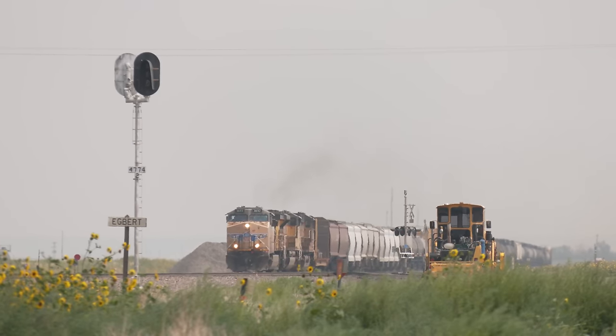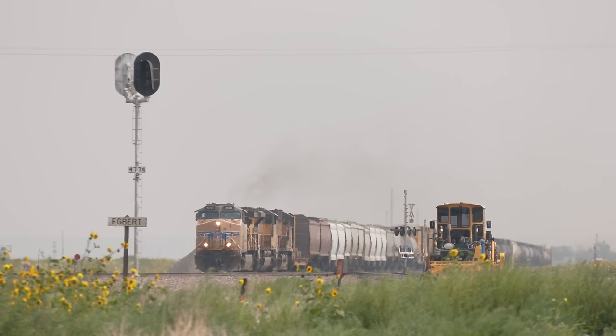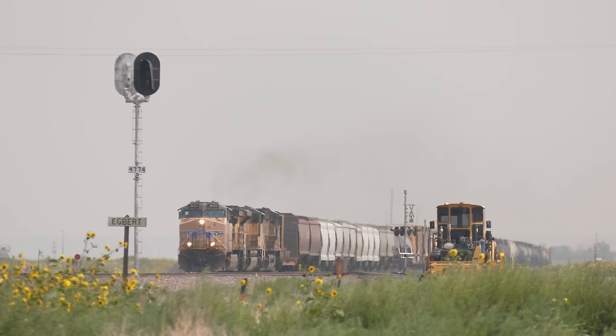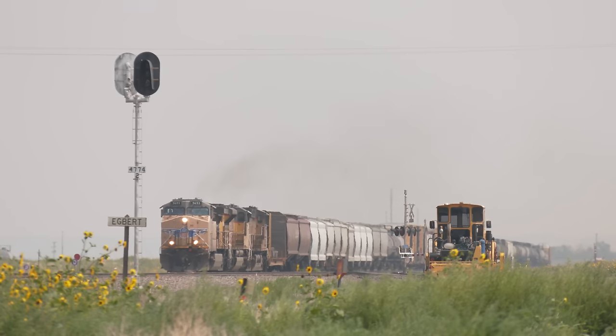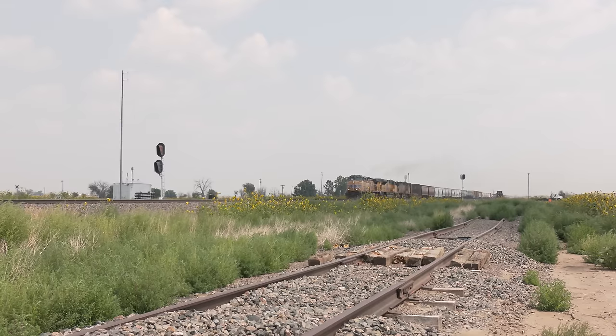UP 5653 West continues its climb away from North Platte. In the past 180 miles, it has gained 2,483 feet in elevation. In another 26 miles, it will crest Archer Hill.